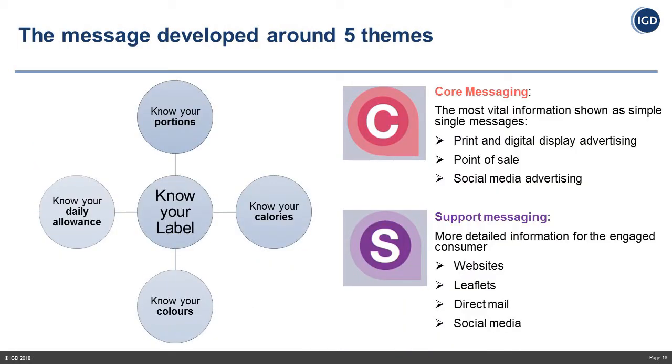The overall framing for the messages is 'know your label', and then specific 'know your' messages have been developed under each of the key areas. We've developed what we're calling both core messages and support messages. The core messages contain the headline information as a single message and are designed to be used where there is limited space, for example, point of sale, maybe in social media, digital displays. The support messages provide a bit more detail for the more engaged consumer, and where space allows for additional information. So this may include website copy, leaflets, emails, etc.